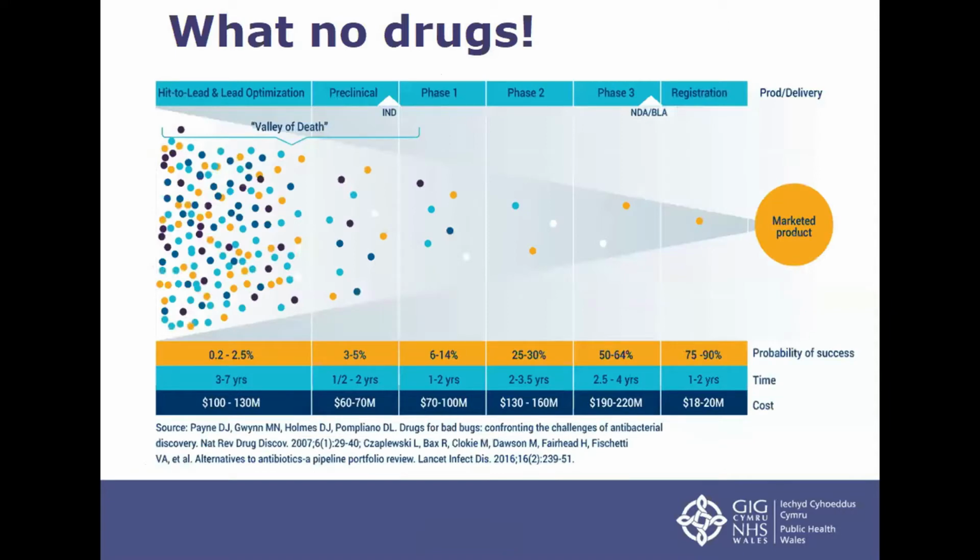And again, this is the reason why. This shows the amount of potential antibiotics that could be researched, then how long it takes in years to get to one that's actually put on the market, and this is the cost. You can see that they have to go through about 7 to 10 years before an antibiotic is put on the market, and a lot of money is spent. And quite often with antibiotics, you get to this point and it will be put on the red list to reserve, so you won't really get your money back.